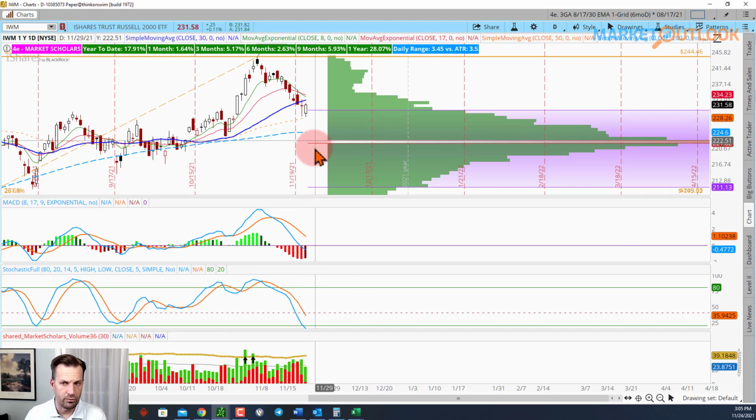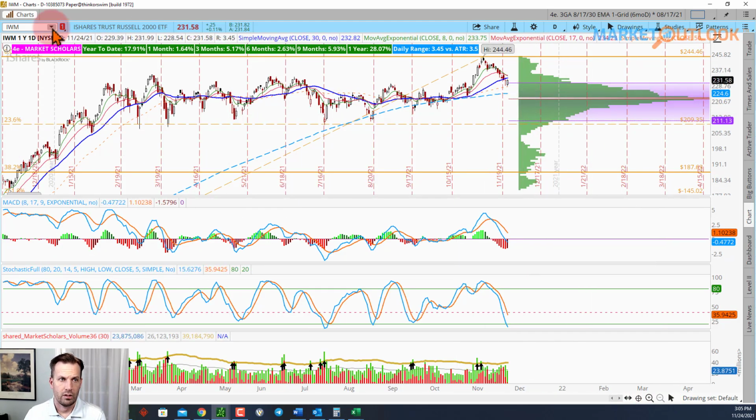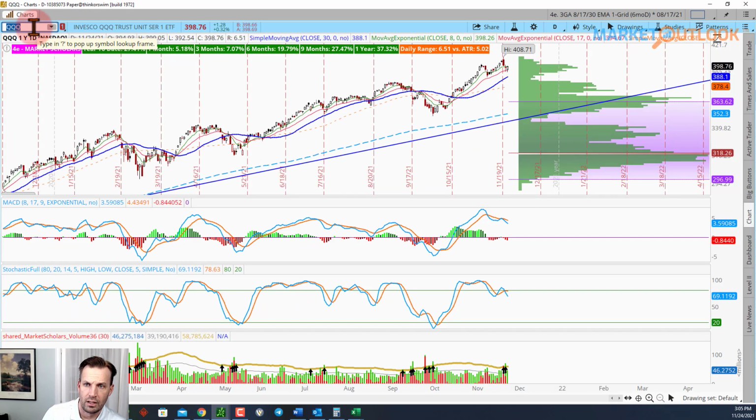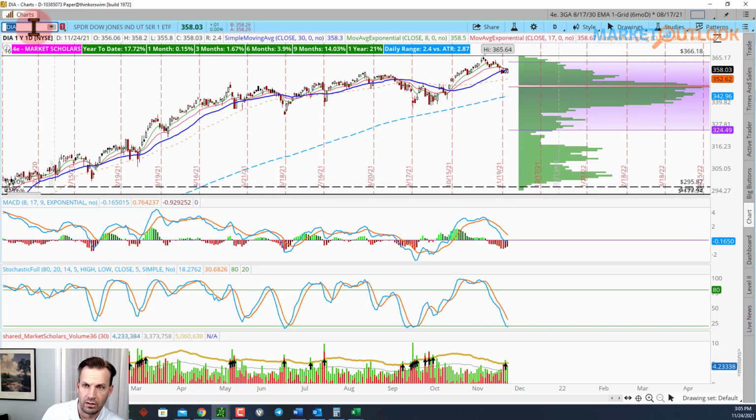We got a lot of volume support down here. The problem is if we break the point of control, there's no volume support. So we are a lot closer to getting below the point of control on IWM than we are on SPY. See how far up above the point of control we are, and then the QQQ way up above it there, and then the Diamonds. You can see IWM is a little bit closer.